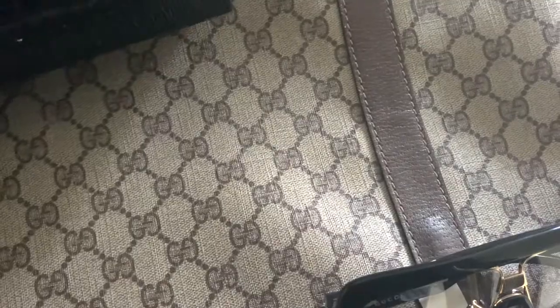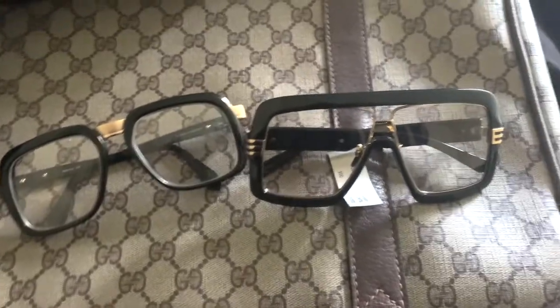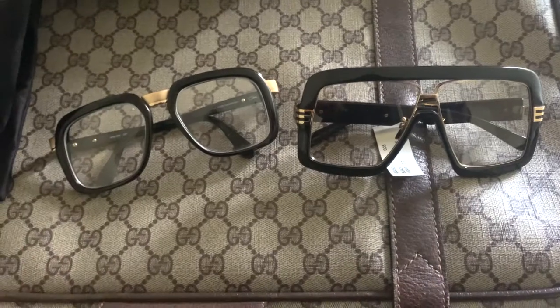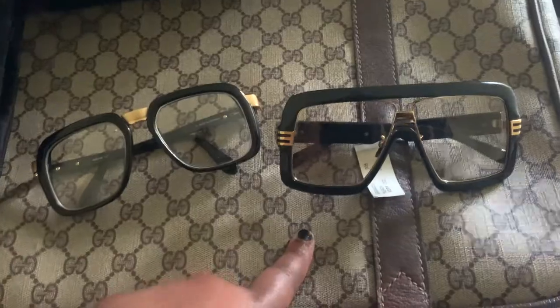I've had these Cazalis for 2 years, and I don't really reach for these glasses because I don't think that they shape my face very well. But these pretty much are bougie, oversized Cazali glasses. I love them, but these will be more of my everyday glasses, and I know I'm gonna reach for these all the time. So 40 love.